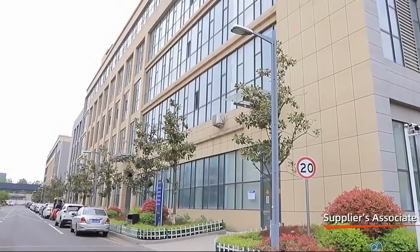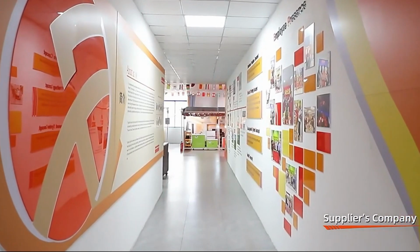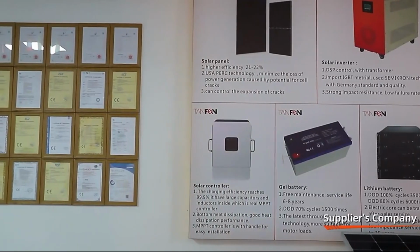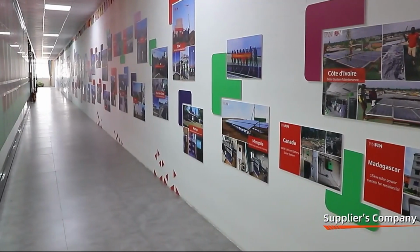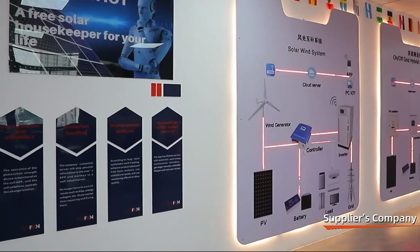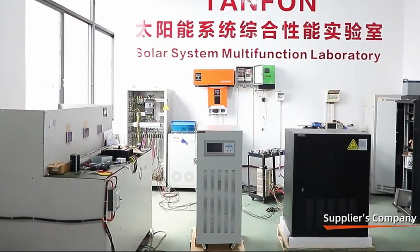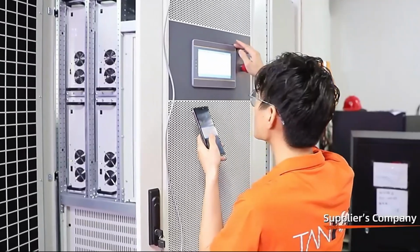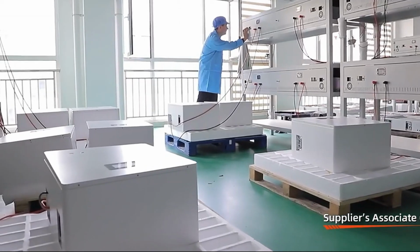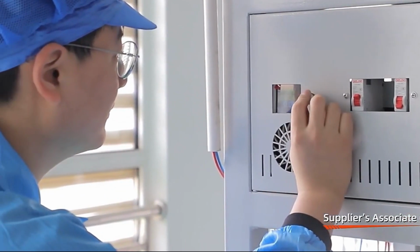Foshan Tanfon Energy Technology Company Limited is an advanced factory focusing on the R&D, manufacturing and production of lithium batteries. The lithium batteries produced are used in home energy storage, container energy storage, electric vehicles, and other fields. Tanfon conducts strict inspection and testing in every aspect of the process, from raw material procurement to production.